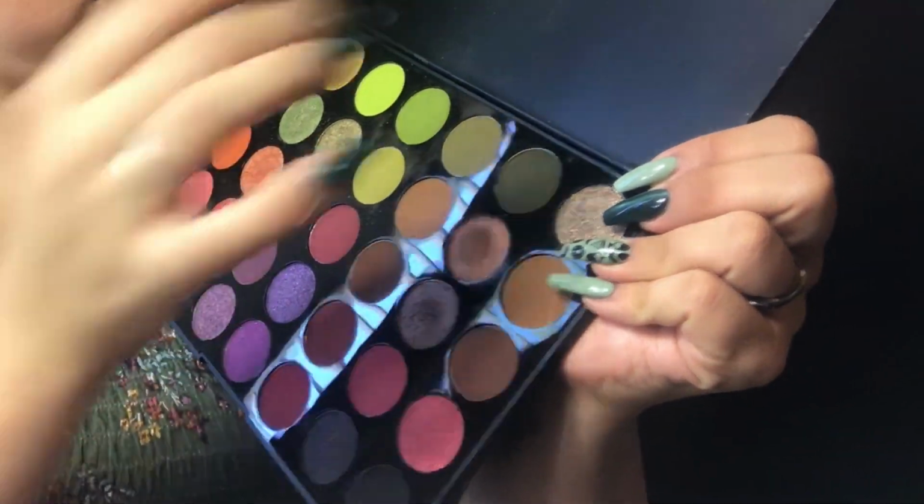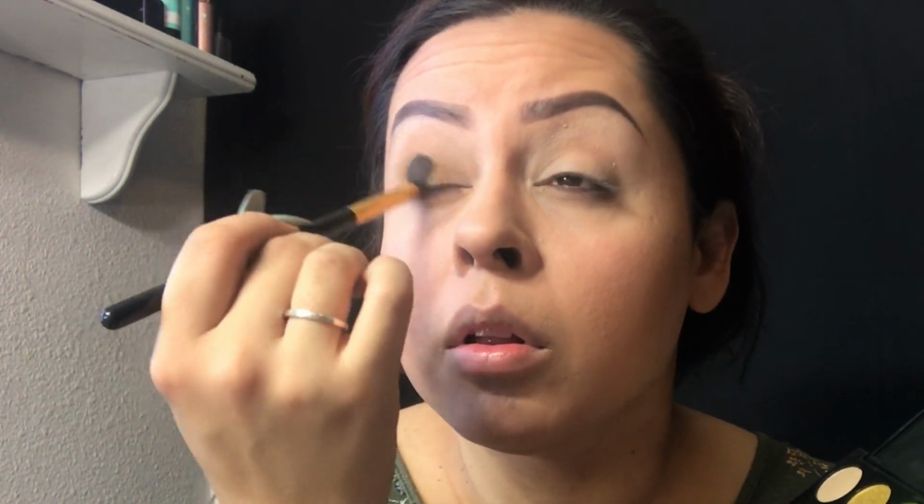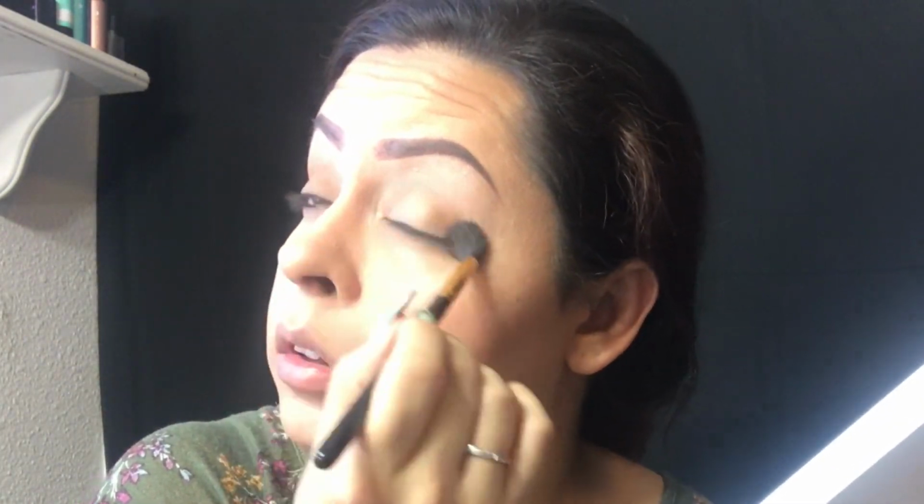And now I'm using the Morphe. Sorry guys, I'll come back with all the names just because I don't have everything I need with me right now. So I just grabbed this olive color and I'm putting it kind of halfway in my lid and blending it all out. I'm not doing anything too crazy.